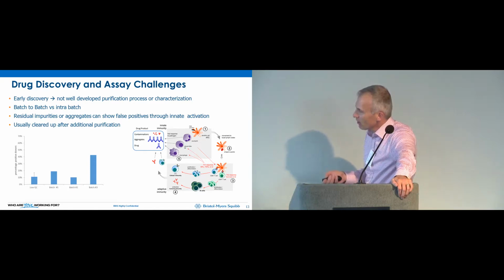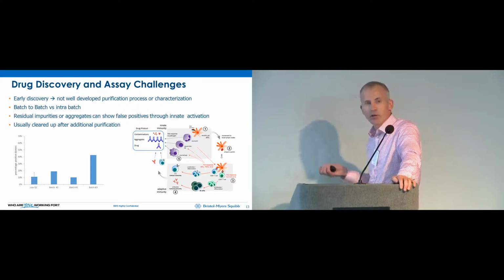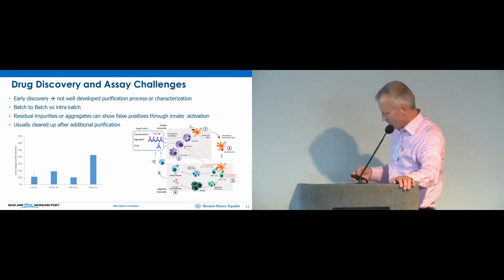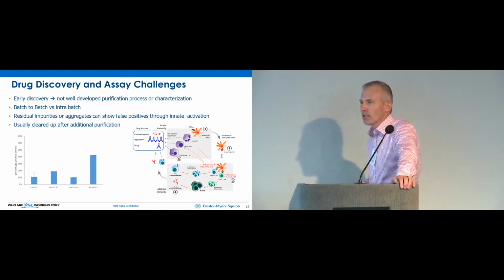So here's our low control. It's the Avastin antibody from Genentech. We run it pretty much in every run. It's nicely controlled, nice and stable, nice low response. When we try to make this in-house with a quick and dirty process, so to say, I think it's just a protein A purification, you can see that you can get a pretty good variation from those different batches. So that's a challenge that we're dealing with.